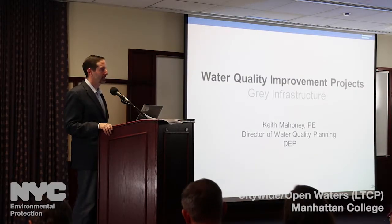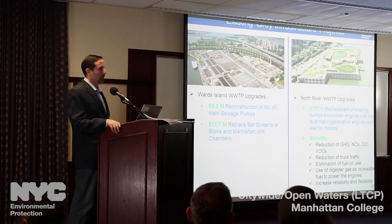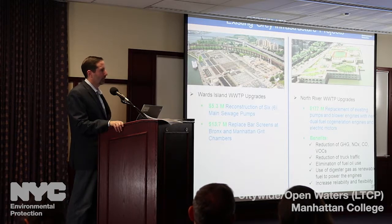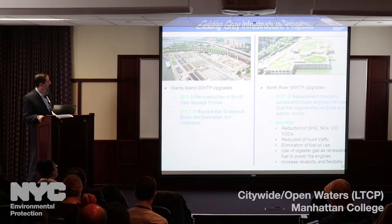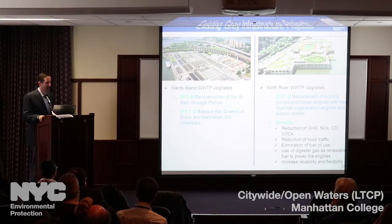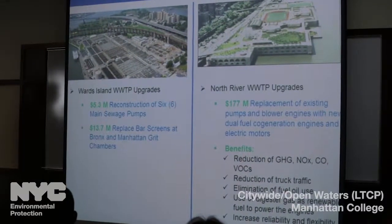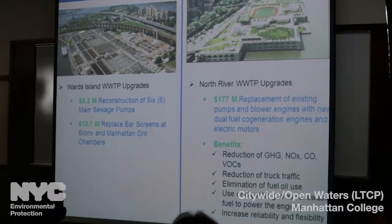So the next portion of the presentation, we get into the water quality improvement projects, both gray and green. The first one just goes over existing projects. These are ones that are already in the CSO consent order. These are in the baseline assumptions. So in terms of this water body, we have Ward's Island. The plant used to have a wet weather capacity of 500 MGD. I'm saying recently, it's probably like 10, 15 years ago, it's been upgraded to 550 MGD. As part of that upgrade, they needed to do some improvements to the plant. So right now there's two projects.